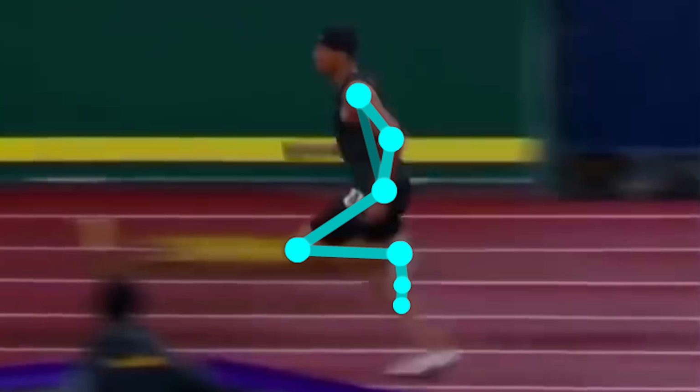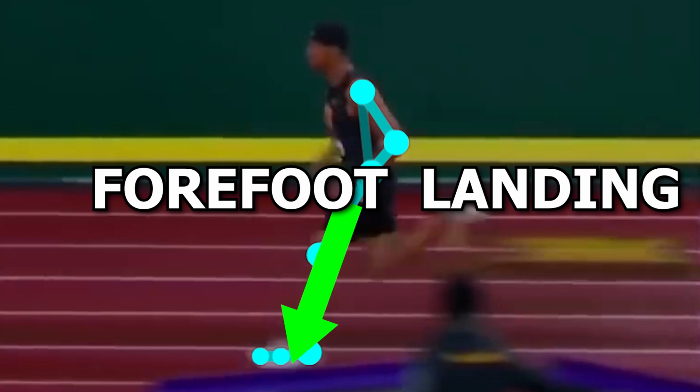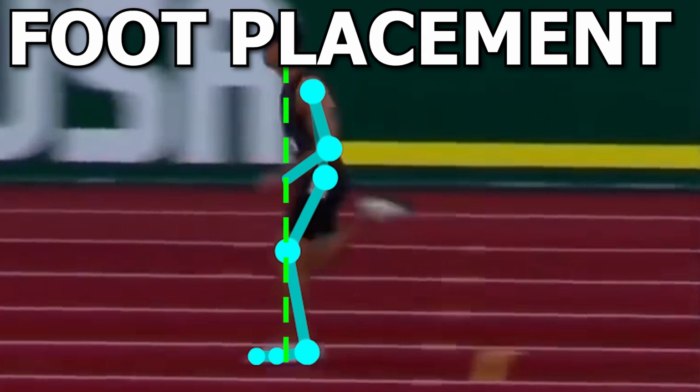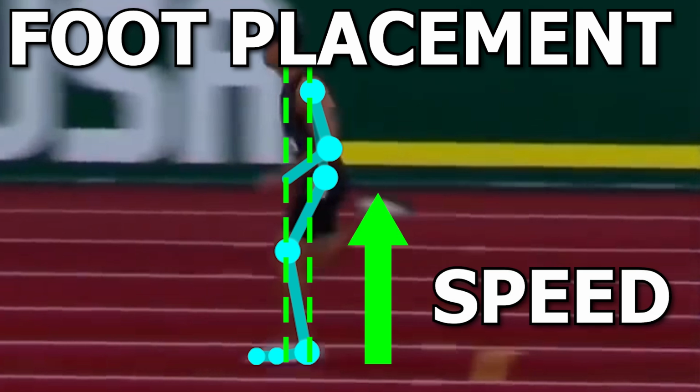Now let's take a look at Michael Norman's running form as he runs this race. As you can see, Norman presents with forefoot landing. This is pretty common in sprinters as this leads to shorter ground contact times leading to quicker steps. What is more important for quicker rate of steps is where the foot lands in relation to the body. As you can see, Michael Norman's foot seems to land very close to the body's center of mass. Now, the closer the foot lands to the center of mass, usually the quicker the person is able to complete the running cycle, leading to quicker speeds.